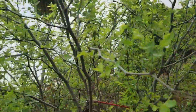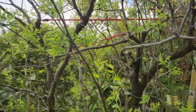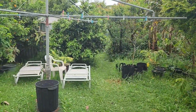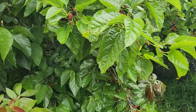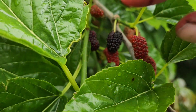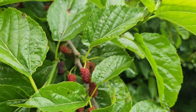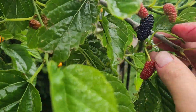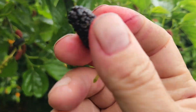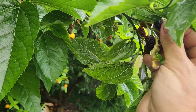Hang on. This jujube is tall as well. Up there, it's not a good angle. And over here, I've got another mulberry, which is fruiting. But these are much smaller. Much smaller. Half the size. And I don't know what variety this is, because this is a rootstock. The rootstock of my black Pakistani mulberry. Right? Does anyone have any idea what this is? These aren't very sweet at all.